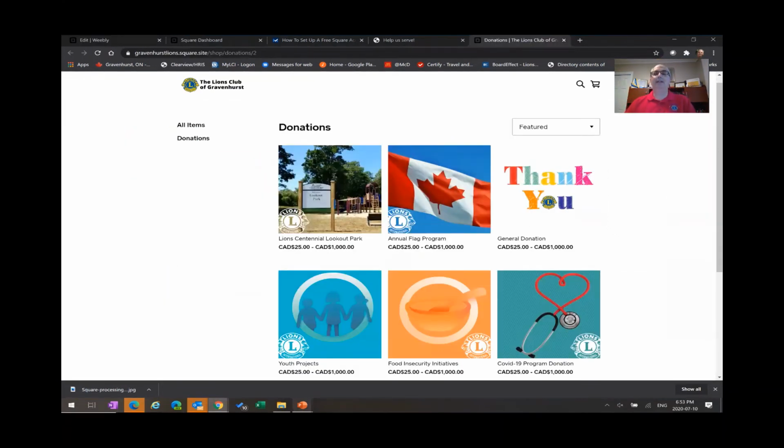So on the site, this would be what the live site would look like. You would then see those 6 buckets all ready to go. And if a person chose to make a donation, they would click the donation button, and it would take them to the donation page, and they can pick any one of those options for how they want to donate.